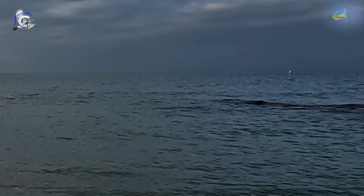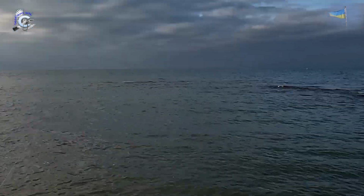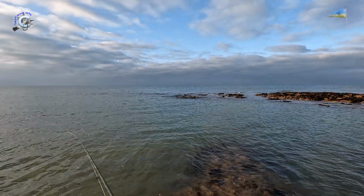Whoa, a sea trout just jumped right out of the water out there. Out there, a sea trout, look. The sea trout.